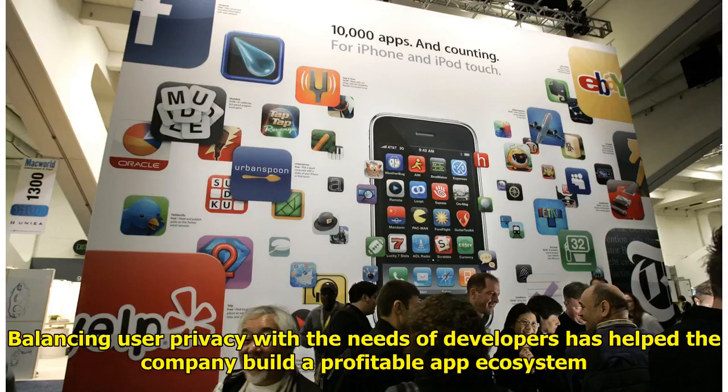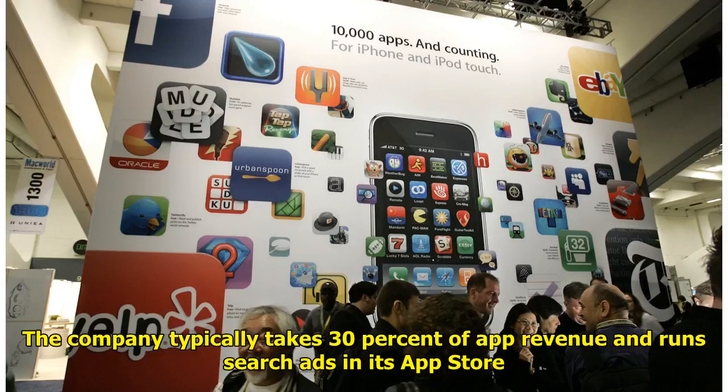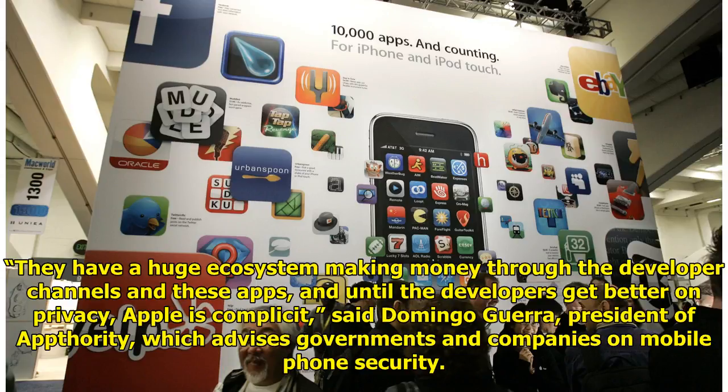Balancing user privacy with the needs of developers has helped the company build a profitable app ecosystem. Apple said last week that developers have generated $100 billion since the App Store launched. The company typically takes 30% of app revenue and runs search ads in its App Store. "They have a huge ecosystem making money through the developer channels and these apps, and until the developers get better on privacy, Apple is complicit," said Domingo Guerra, president of App Authority, which advises governments and companies on mobile phone security.